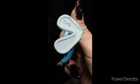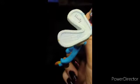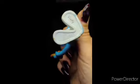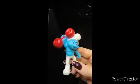Another Smurf. Vanity. I wish I had all my Cabbage Patch dolls and my Barbie house, my Barbie pool. I wish I had all that still. And look at there. I used to love the Smurfs when I was a kid.